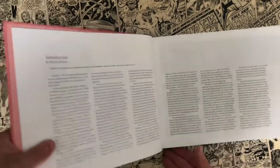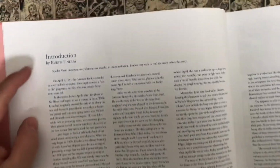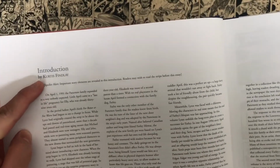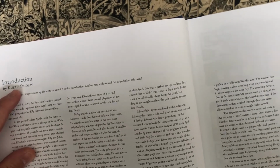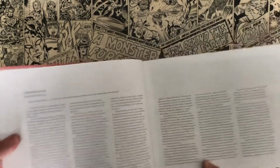And I love this too. They forewarn you. It says right here, spoiler alert. Important story elements are revealed in this introduction, and readers may wish to read the strips before this essay.